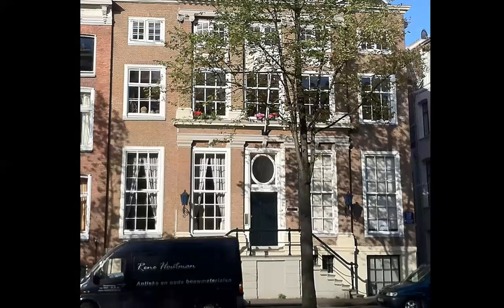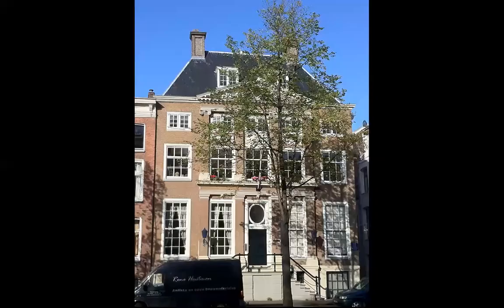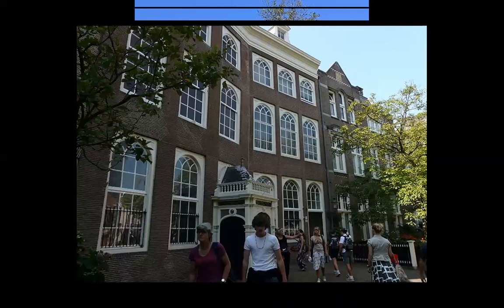A romantic city, Amsterdam, and kept in very good shape. The horrors of the Second World War apparently were unable to reach Amsterdam. Another building, this one with different windows, but still the urban fabric of Amsterdam is distinctive, and it's a city that, yes, perhaps it cannot rival Venice in Italy, but it's a pleasant city and a very active city.